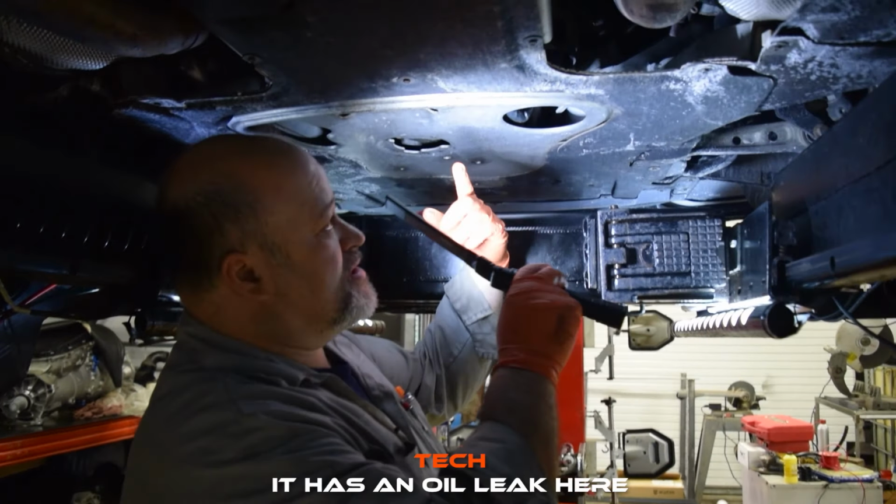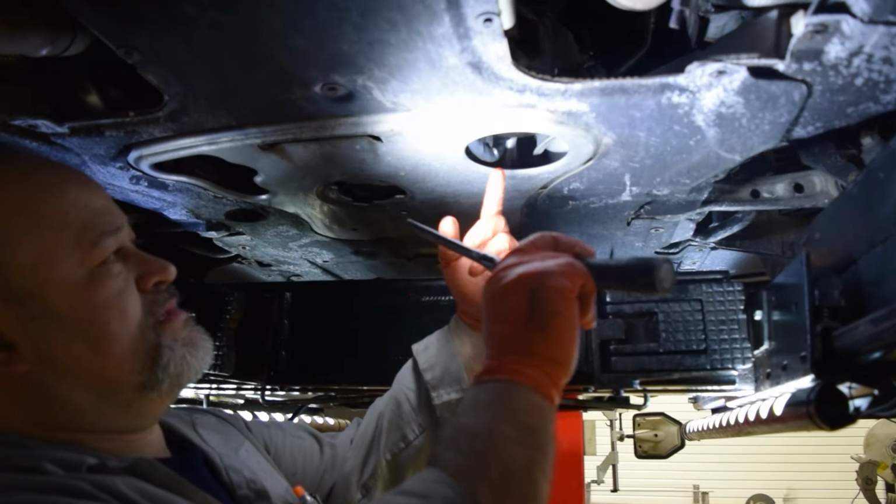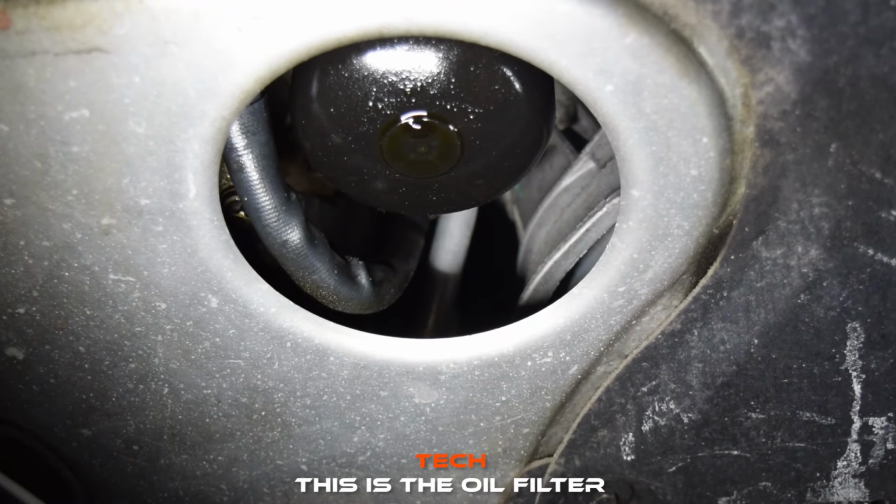I can see it has an oil leak here, right? You can see it's very wet. This is the oil filter. Again, on these motors, the oil filter housing stand gasket very commonly fails. It's a rubber gasket, a couple of dollar gasket that lives between the oil filter housing and the engine. And just from heat cycles and such, the rubber starts to deteriorate, and guess what? You got high pressure oil in there, so you get an oil leak. Super common problem on a lot of modern BMWs.